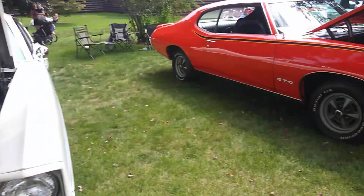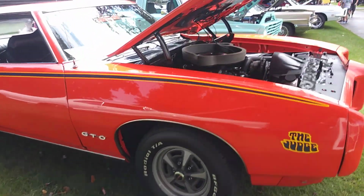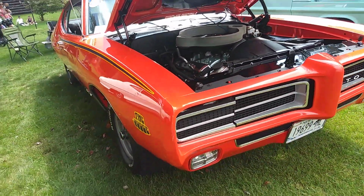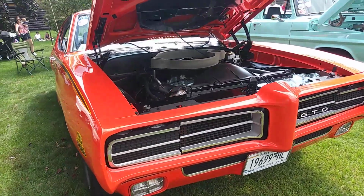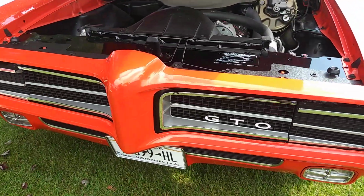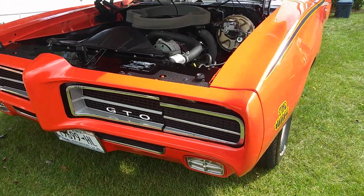And over here we got the Judge. Now this guy, he did participate in the burnout contest. And this is the reason why the sheriff shut it down, because he lost control of the car and started spinning sideways.